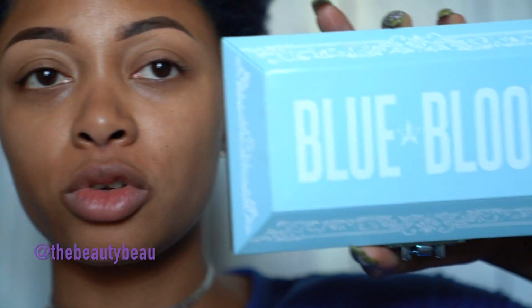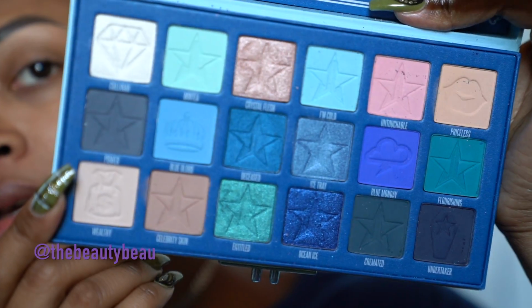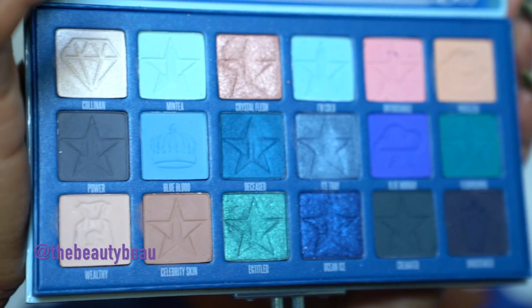I have the Jeffree Star Blue Blood palette, and it's a bunch of blues and complementary colors. Very thick packaging. Not really a fan, but okay. I understand why it was made, because some people are packaging hoarders. I like the packaging. I just think it's bulky, and I don't like bulky packaging because I try to limit space in my collection, but I totally understand people who love the packaging. I totally get it. It's just not my favorite.